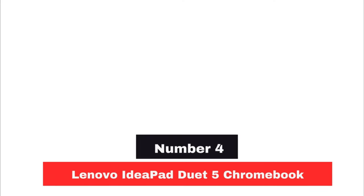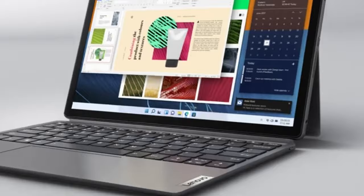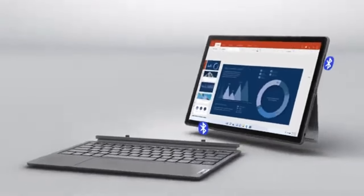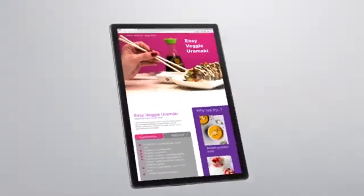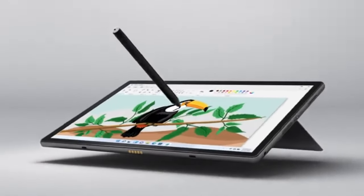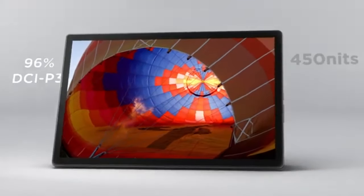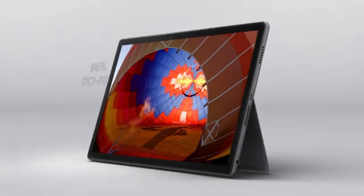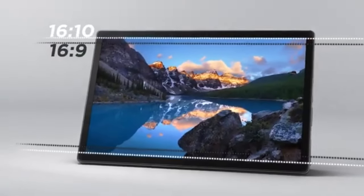The Lenovo IdeaPad Duet 5 Chromebook stands out as the best Chromebook for Android gaming, thanks to its impressive battery life and portability. Featuring a small yet vibrant 13.3-inch OLED screen with a 1920x1080 pixels resolution, this Chromebook is perfect for on-the-go use. Its Qualcomm Snapdragon SC7180 processor is powerful and reliable for gaming, although the 4GB of RAM may not suffice for complex gaming or video editing tasks.